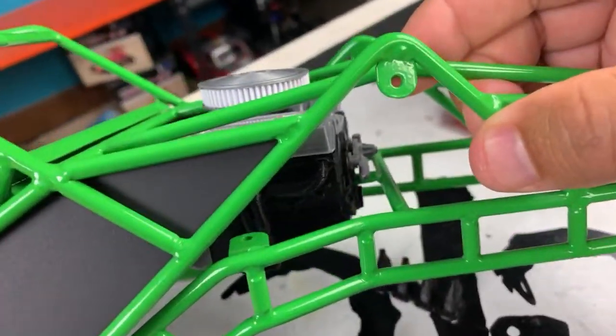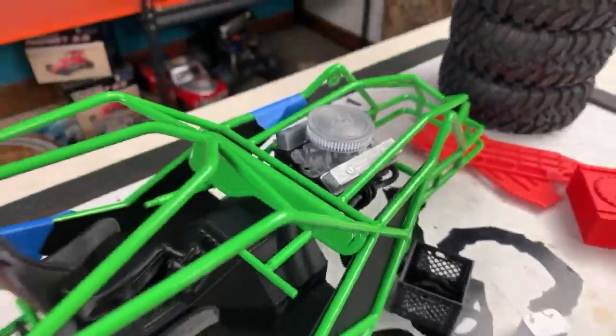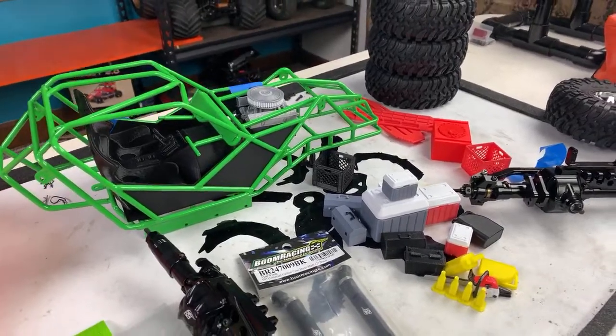Already got, you know, multi-color parts in here. That's a lot of different little prints to put together. So he must have his printer dialed in.